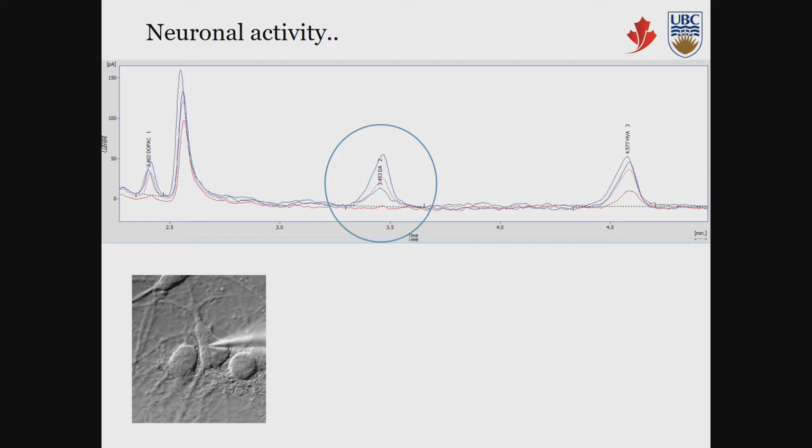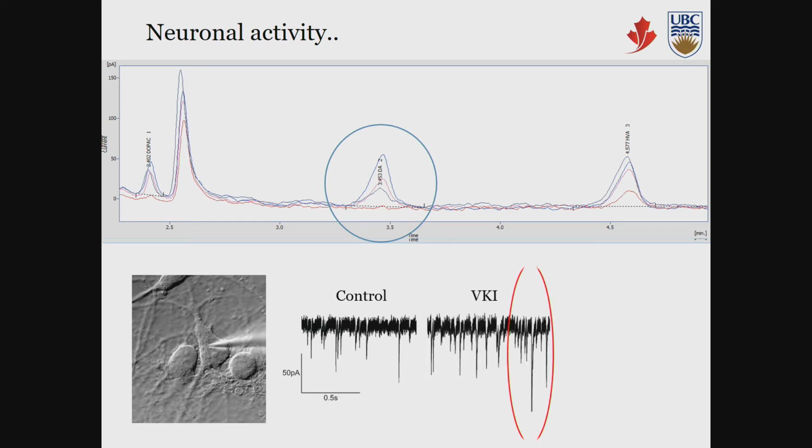We can look at the single neuron activity. So how much each neuron, not the entire dish, but each single neuron, how much is releasing and how often. So this is what it looks like when they release another neurotransmitter, which is glutamate. Each one of the spikes is a release of neurotransmitters, and these happen constantly at a specific frequency. These neurons from mice carrying the mutation, they are actually releasing more neurotransmitters. You see that there are bigger responses and more frequently. And this is, again, a model that we can easily alter. More than a mouse, more than a human, we can apply drugs here and see if we can reverse that activity.